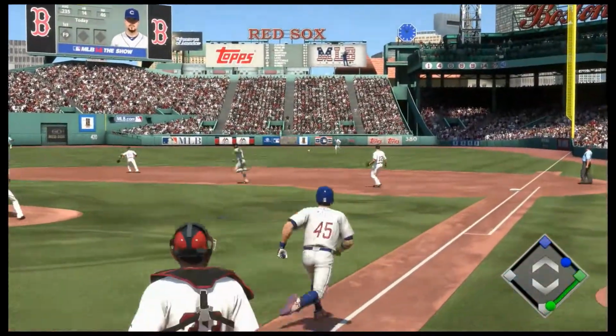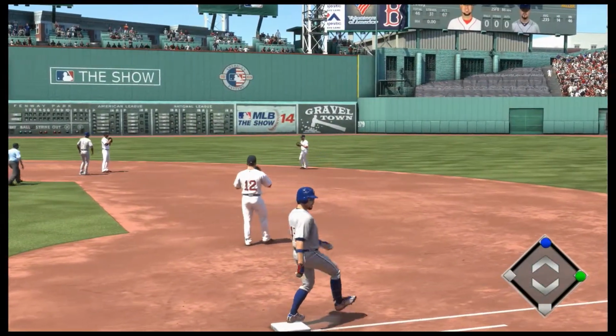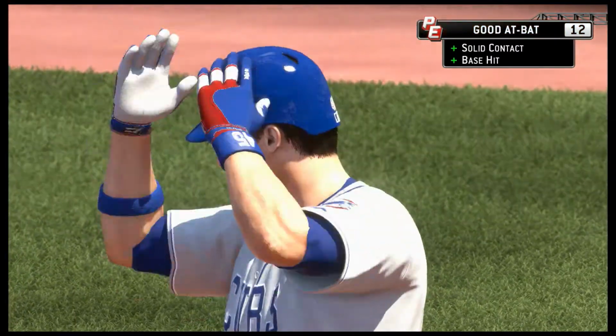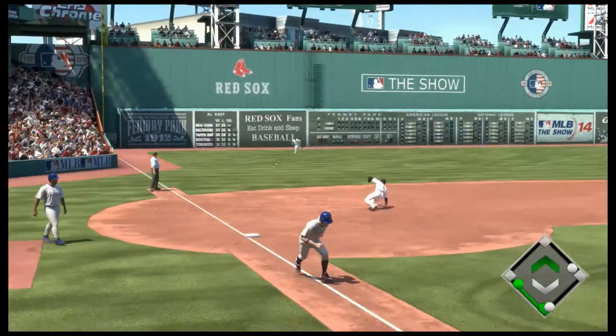Now here's a ball hit sharply toward the right side. And that'll get down for a base hit. And the runner will hold at second, so 2 on with nobody out. Well, yeah, not too much indeed. You start getting into the danger area when it's up.